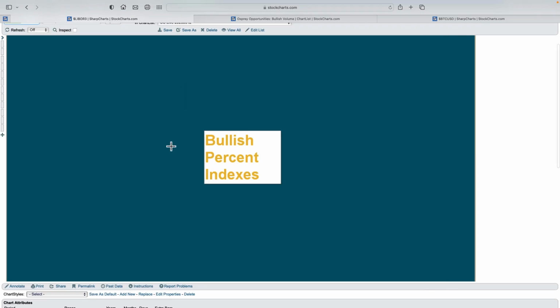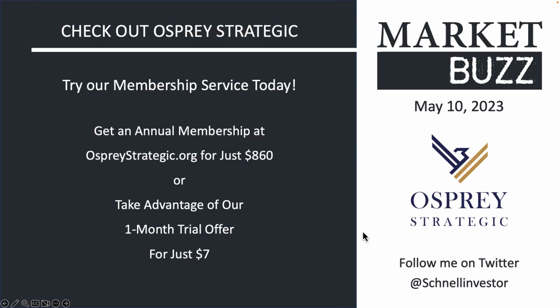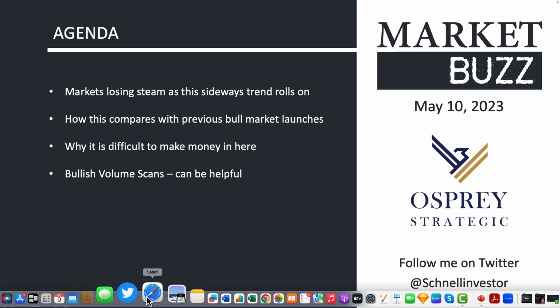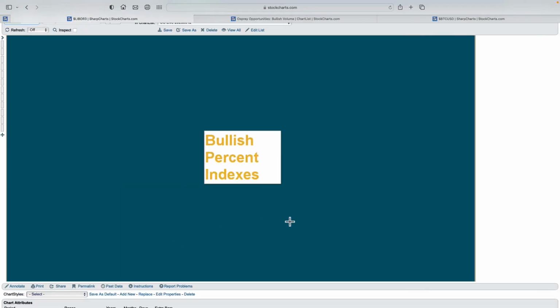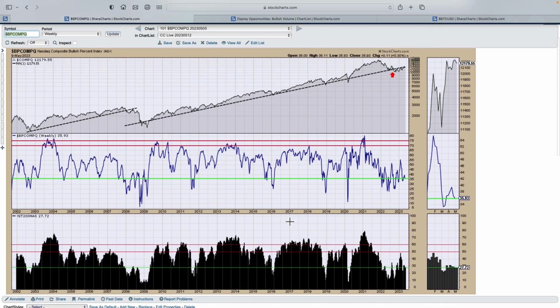Okay, so the second thing I mentioned in the table at the beginning here, let's just go back to that, was how does this current situation compare with the previous bull market launches, or where they started to take off from? And what I want to show here, I've been using this chart with my clients lately. The big thing, if we just look at this middle area and ignore the pricing up top or the chart on the lower panel, just look at the middle.